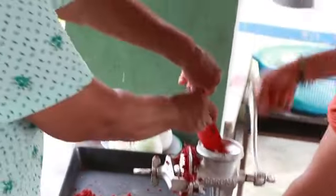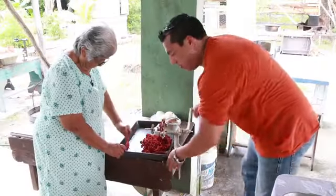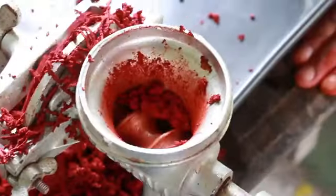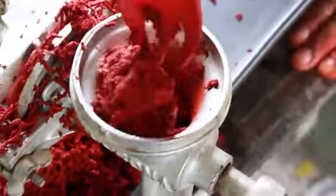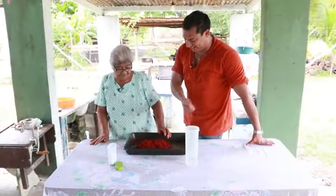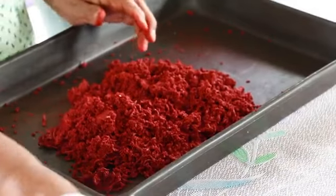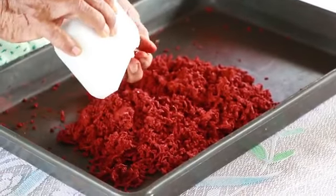I was asking Miss Juanita how we're going to store this, the best way. I would naturally think about the refrigerator, but no, because it has the vinegar, and salt is also a preserving agent and flavor. Three grinds later, we have this. So what do we do now? Pone sal. Salt, to taste. It's just put.